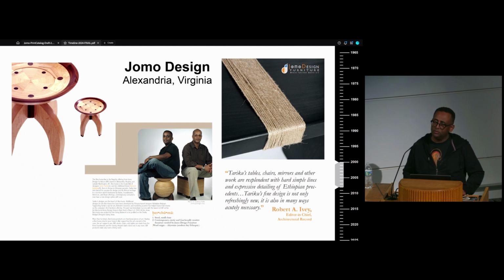We started this practice with a childhood friend of mine from Ethiopia. We tried our best for 8 years to get traction on the furniture side. Pretty much that business was subsidized by what we did with our graphics and web design business. The furniture was going absolutely nowhere, so it was a passion project at that time.